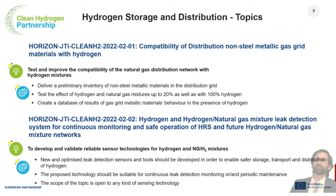So, moving on to the topic descriptions. We start with topic 2.1, which is looking at the compatibility of the distribution grid with hydrogen, and specifically looking at the non-steel metallic materials.